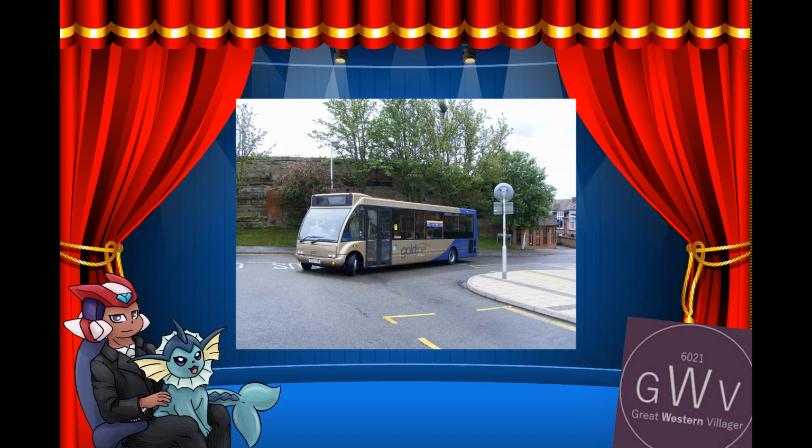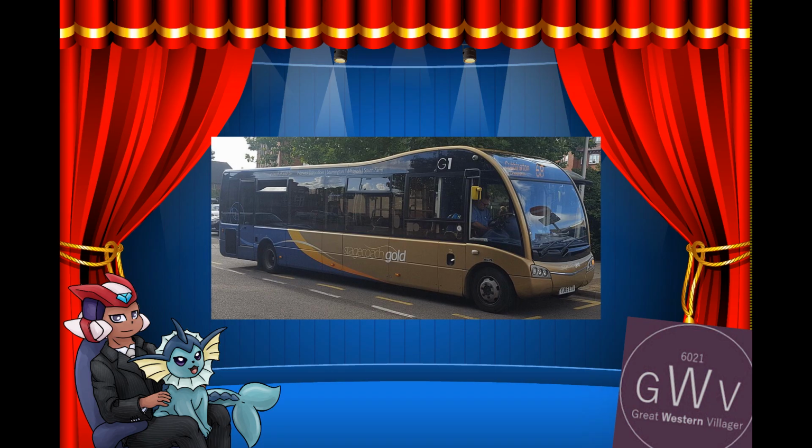They did have a few Enviro 200s. In fact, they still do. Oh, MMCs, goodness. They were really nice. Yeah, I definitely know that. I didn't take it myself, but I found a photo of one here, which I might put up on screen somewhere. Oh, gosh. Yeah, so there you go.